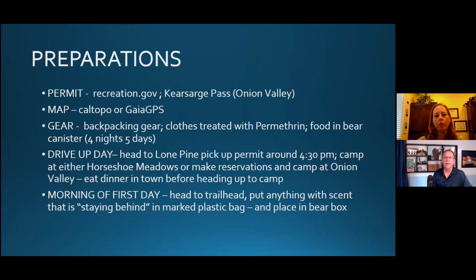Right. Like all of the Sierra passes and any of the big trips, it's just getting more and more difficult to obtain those permits. They're relatively cheap to obtain, so people are getting them and not even using them all the time, which is kind of a shame, because it eats it up for the rest of us.